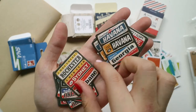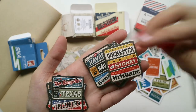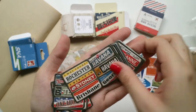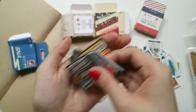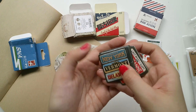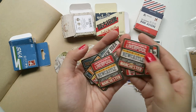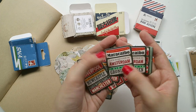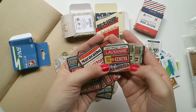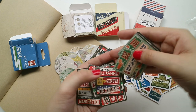way. I think though, it kind of is too boxy, so then I could just cut it and use specifically which locations I'm going to or I want to use or my dream destinations or whatever. But so, okay, at least something I know. There's New York, there's Maine, Liverpool, oh, it's also in the UK, Amsterdam. Let me see. Oh, this is Switzerland, Lausanne and Geneva.